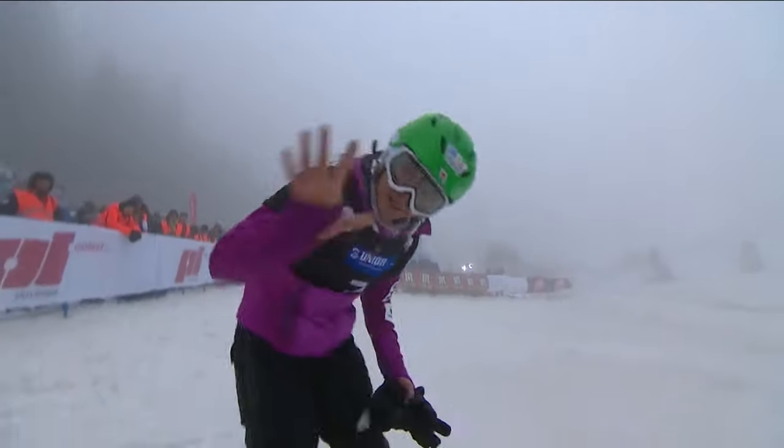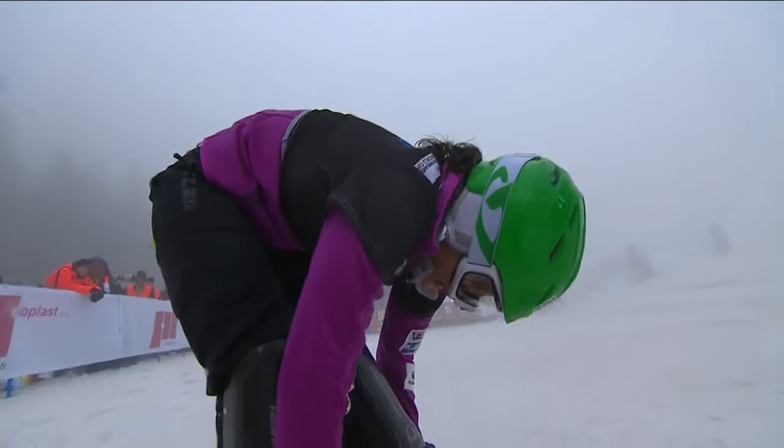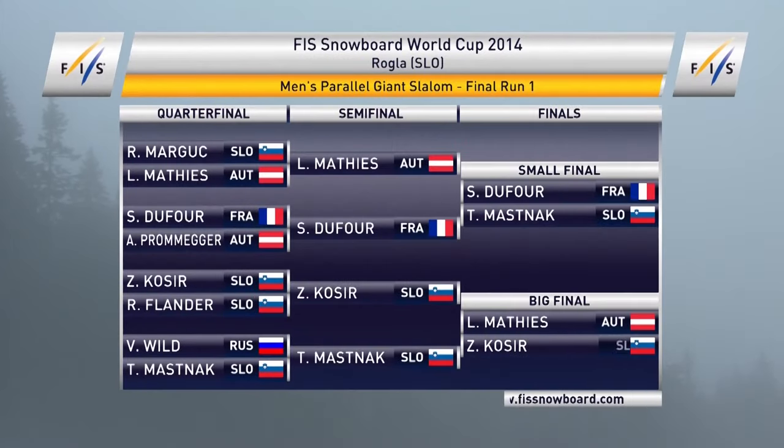But Ledecká has come from behind earlier on in this race and knows that 900ths of a second is next to nothing. So all to play for in the women's big final. We'll focus now on the men. Their small final up first. Dufour against Masnek.